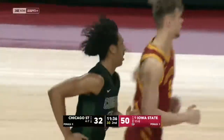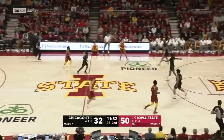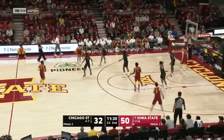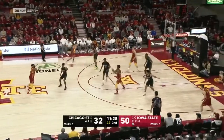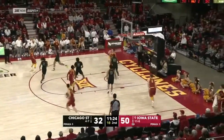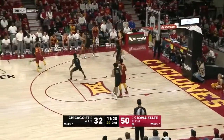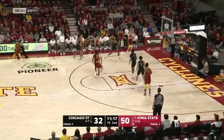You know, every year you play some non-conference games, and Iowa State's obviously played some quality opponents and put up some really good performances defensively. But going into conference play, you're kind of thinking to yourself, what's going to carry over? What can we count on? And I think this defense is something. They're going to give teams in the Big 12 trouble with the way they guard.